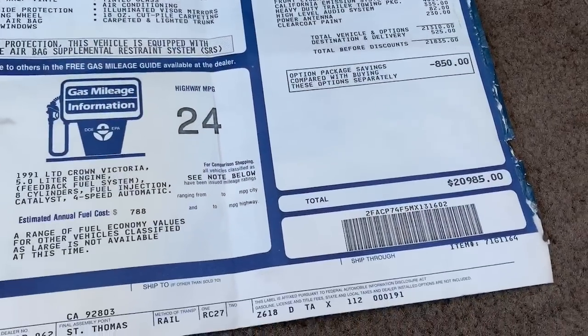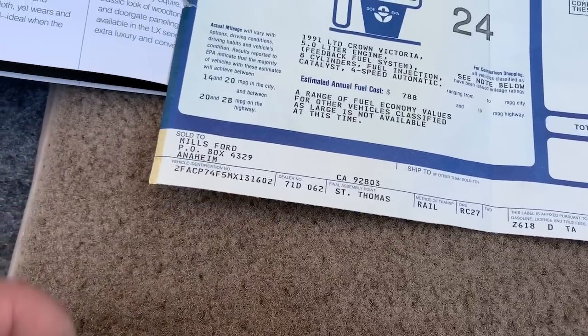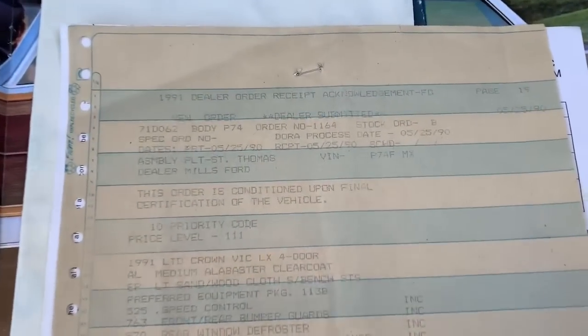Original price on this car was $20,985. You can see here, sold new to Mills Ford in Anaheim. So that comes with the car. Also have here the original build sheet. Show you some of the details on that.